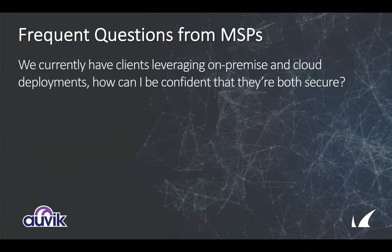So the next question centers around networks changing. Client deployments can vary depending on the industry, if they have legacy systems, and so on. Mark, this next question I'll have you start with. One other question we frequently hear from folks is, we currently have clients leveraging on-premise and cloud deployments. How can I be confident that we're securing both and not just relying on one part of the deployment being secure?